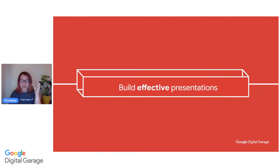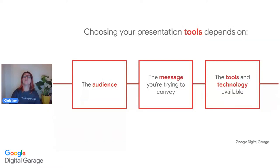Okay. So we're thinking here, we've done our research, we've structured our thoughts, we know what the story we have to tell is. Let's think of some tools that we can use to support us. And actually, that's really important. The tools should only ever be used to support what you have to say.